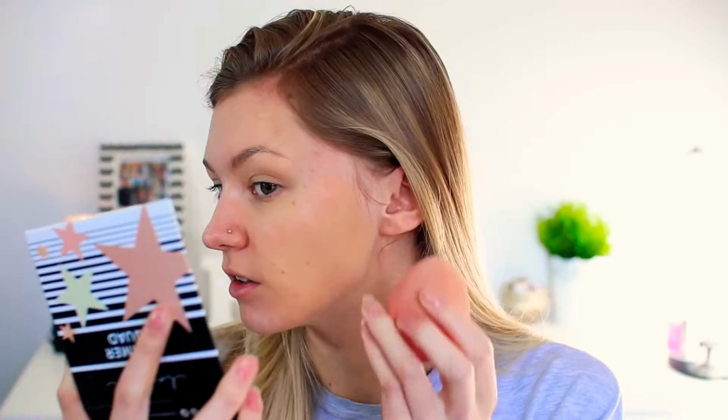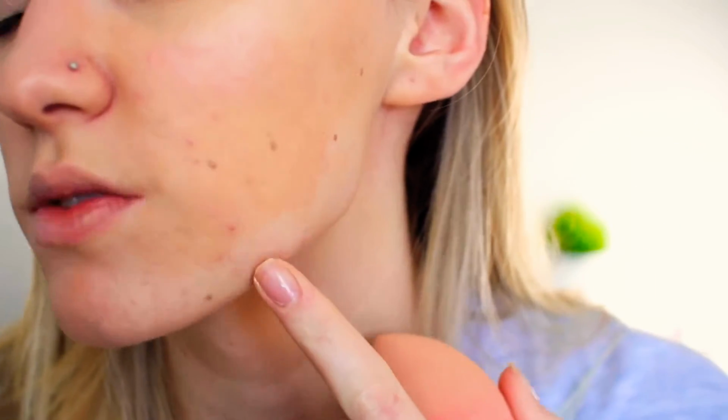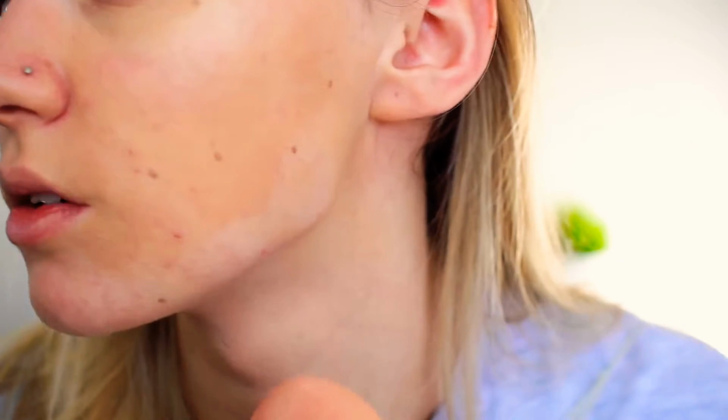When I dab the beauty blender on my chin, it's taking away the product, it's not actually blending it in. It's not sticking to my skin. Do you see that? There was foundation here 10 seconds ago and then I went to blend it down my chin and it took away the product. What on earth? Okay, I'm actually just going to move on because no, this foundation, no.